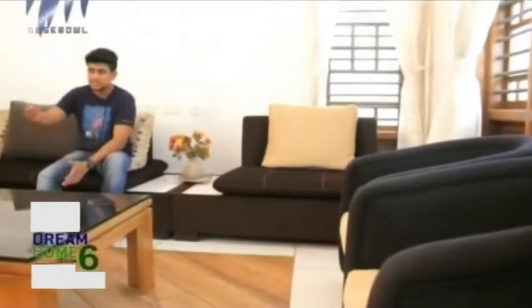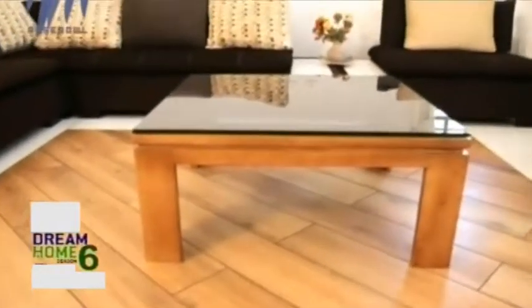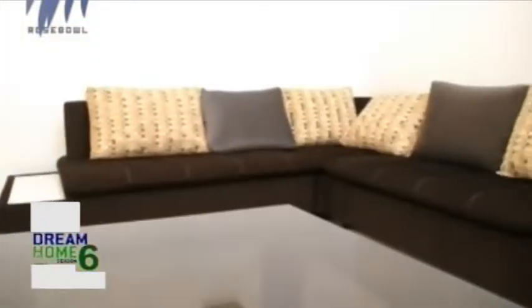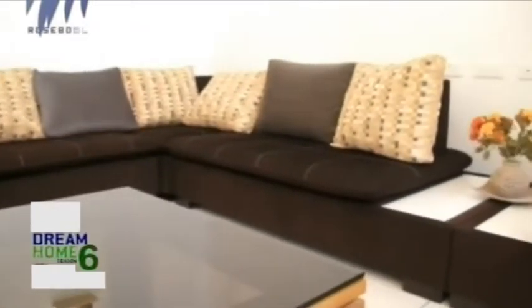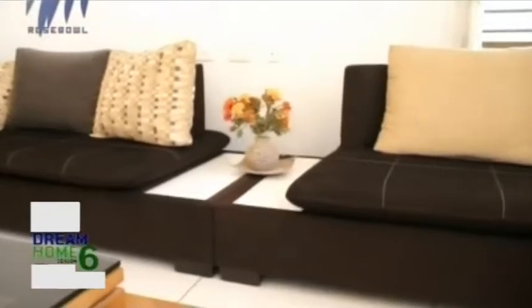As we enter inside the house, a foyer welcomes us. Just next to the foyer is this formal living room area. The color concept has been kept very simple. Dark colors and very light colors have been used. Walls have been kept very white, and as you look at the flooring, again white vitrified tiles have been used, and we have wooden finished tiles in the center to highlight the area. The upholstery has been done in very dark colors so that it matches the color tone of the house itself.